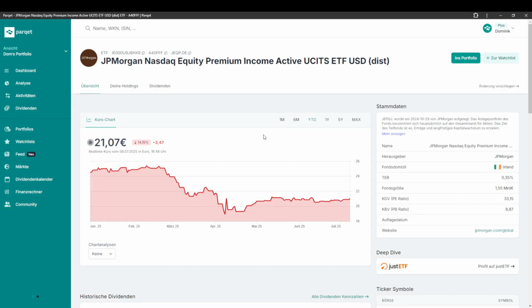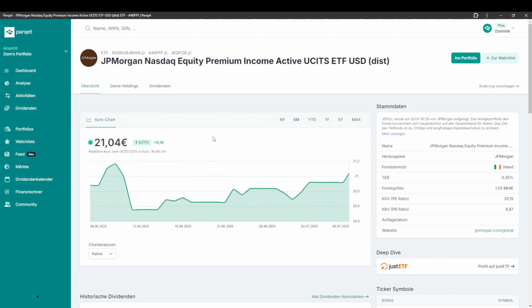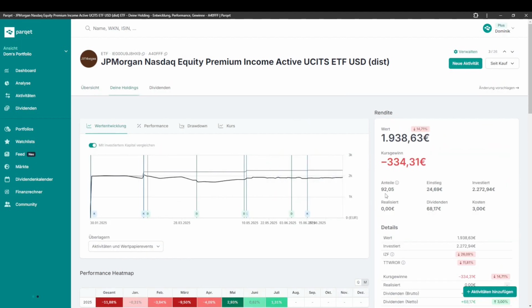If we're looking at the chart year to date, they are down 14%, so they got hit pretty hard, but they're slowly recovering. As you can see, last month they were up almost 1% and still going up. I own 92 shares, so approaching 100 shares of the JEPQ ETF. My average price is about 25 euros, and so far I received 68 euros in dividends from this one.